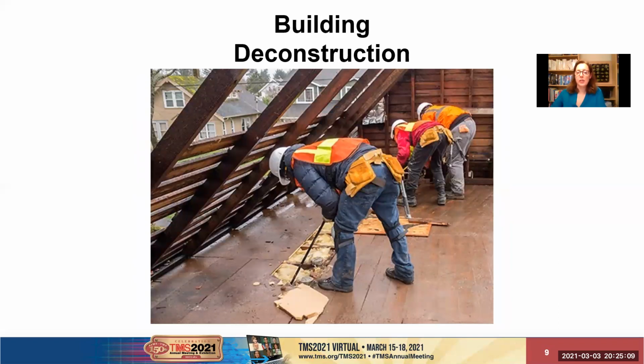Building deconstruction is another area for opportunity to reduce waste. Where I live, about 40% of what goes to the landfill is construction and demolition waste. We could be salvaging these materials instead of throwing them away. In 2016, the city of Portland developed a building deconstruction ordinance, and they gave away grants of $2,500 for a year for all deconstruction projects to cover the cost differential between demolition and deconstruction, because deconstruction creates a lot more jobs.